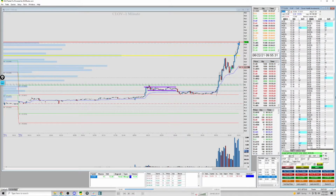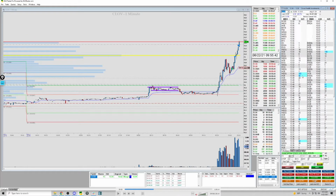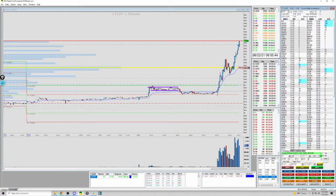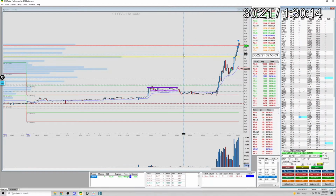And so I end up partialing another 50% of my position here. And it does end up turning around here. So right here, 1350. These bids are just showing up more and more now. Get out of half. And then it really goes down.